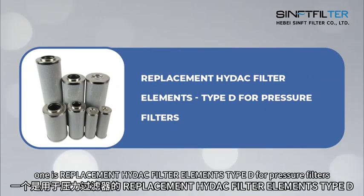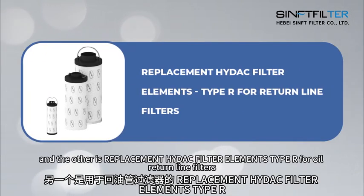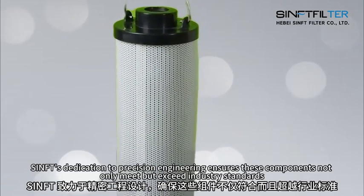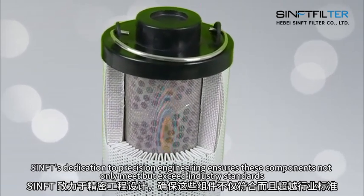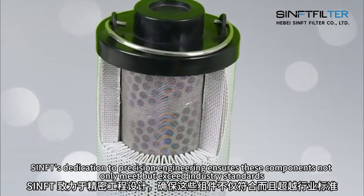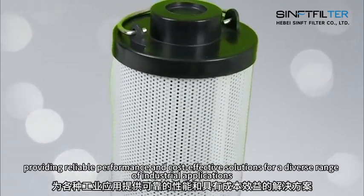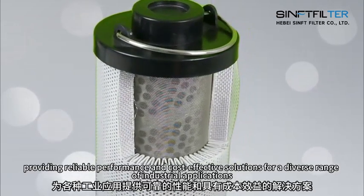One is replacement HYDAC filter elements type D for pressure filters, and the other is replacement HYDAC filter elements type R for oil return line filters. Sinft's dedication to precision engineering ensures these components not only meet but exceed industry standards, providing reliable performance and cost-effective solutions for a diverse range of industrial applications.